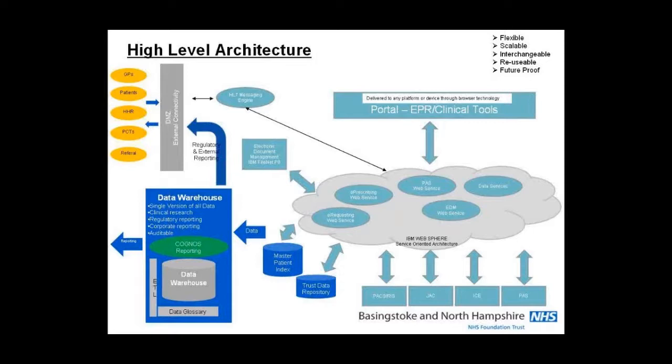The data that comes out of these systems is also being fed into our data warehouse. And again, we're using the IBM solution for that. That will then give us what they call a single version of the truth around all our data. As you're aware, data quality is an issue within most trusts, and the data warehouse using ETL methodologies will seek to help us cleanse that data and understand where our weak points are so we can fix those upstream and downstream.